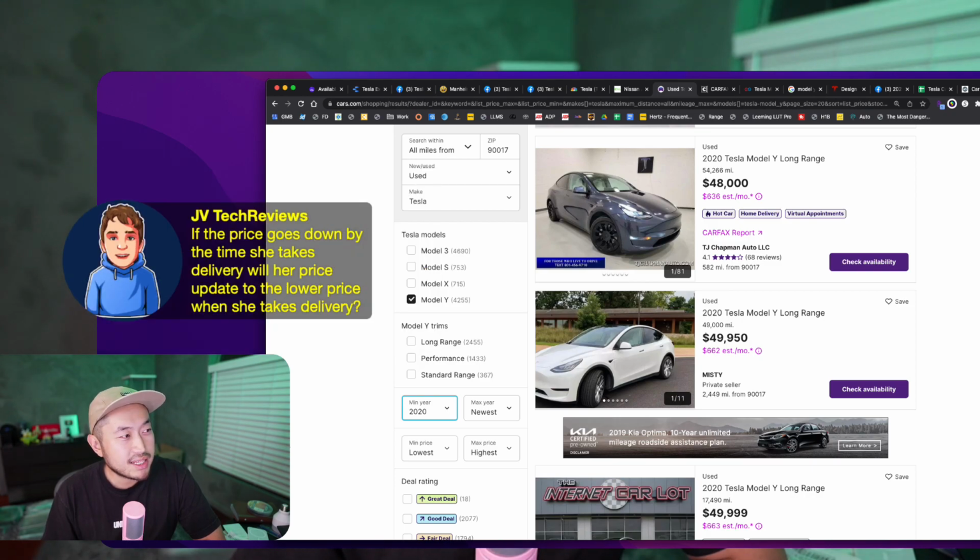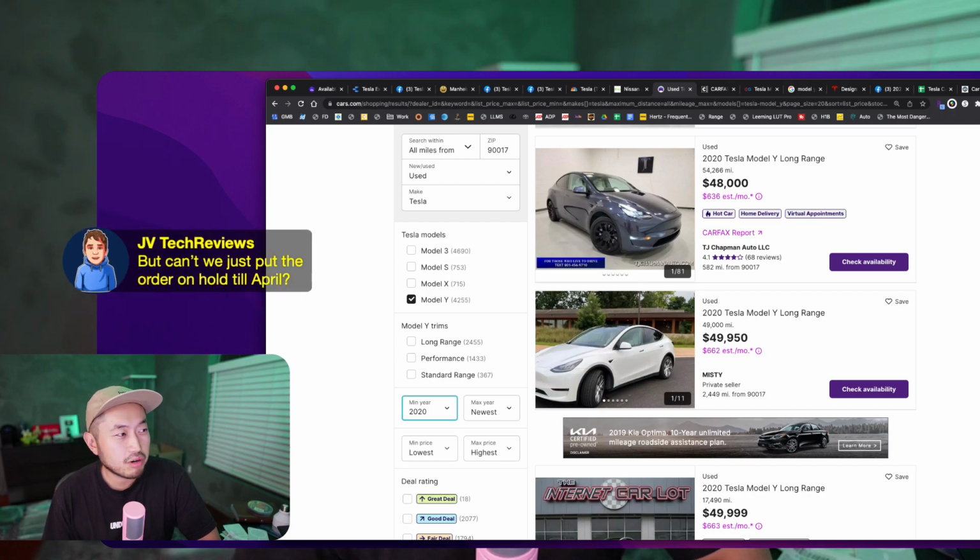If the price goes down by the time you take delivery, will they update the price? I haven't really heard of that specifically, but if it goes down like $1,000, then you just lose $250 or order another one and then you'll be good. But who knows, right? I think you might be able to, but that hasn't happened for a while, so I'm actually not sure. Can you put it on hold until April? No, Tesla will only let you push it once, and that may be for another month or two. You've got to be really careful because they might just cancel your order at the end of the day.